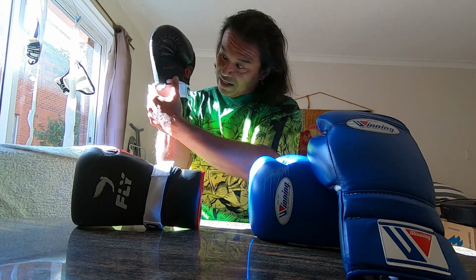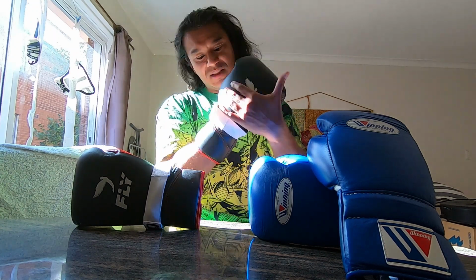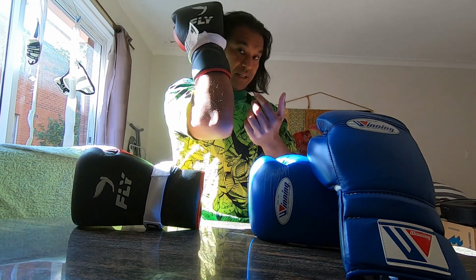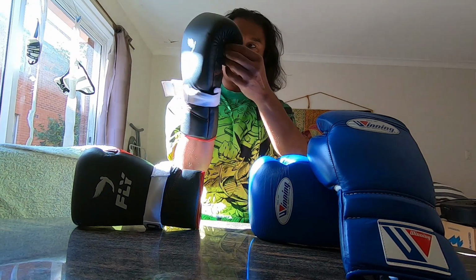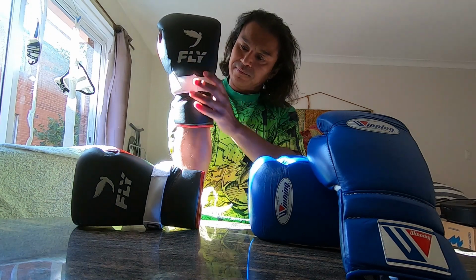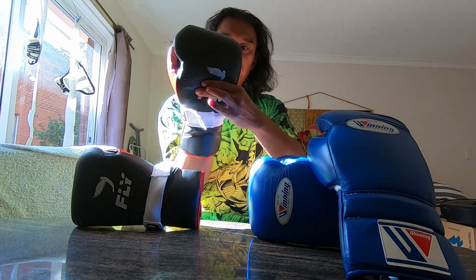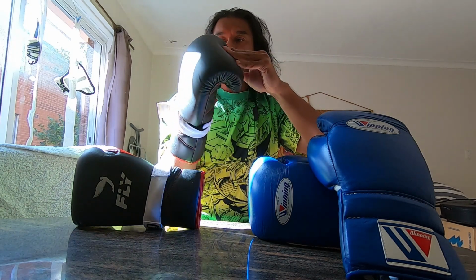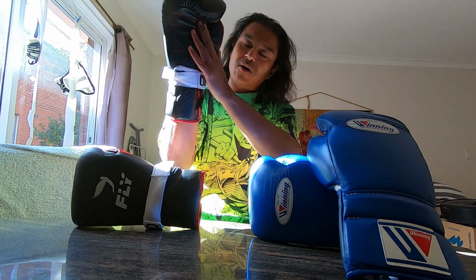There's a lot of padding at the back here. A lot of nice dense-ish padding. Feels like a nice protective guard. Yeah, that's nice and soft, eh? That's really nice and soft. So it's just one piece like that.